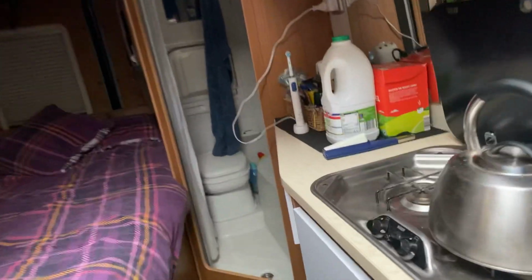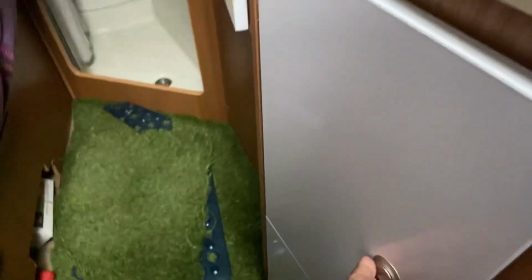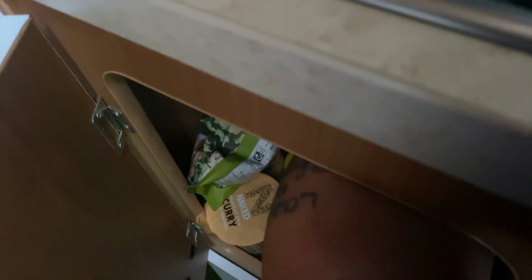But what I did find is, in this cupboard here, I won't be able to show you, but at the back of it there's a 4 or 5 inch gap all along the back. I don't know if you can make that out or not, but there's a gap.